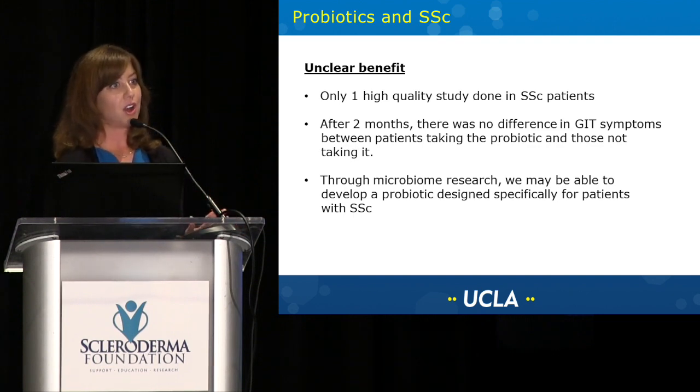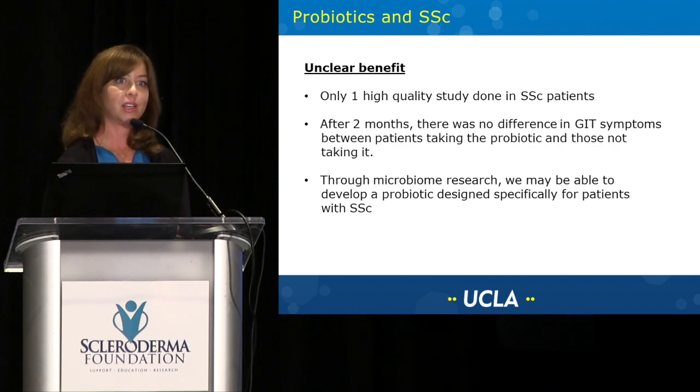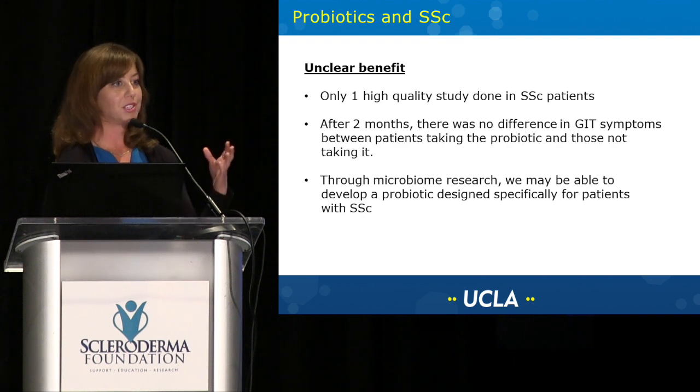So I would just exert caution. If it helps you, there's really little harm in taking it. But if it's not helping you, it might be better to use that money on buying organic vegetables, because I know some of them can be real expensive.